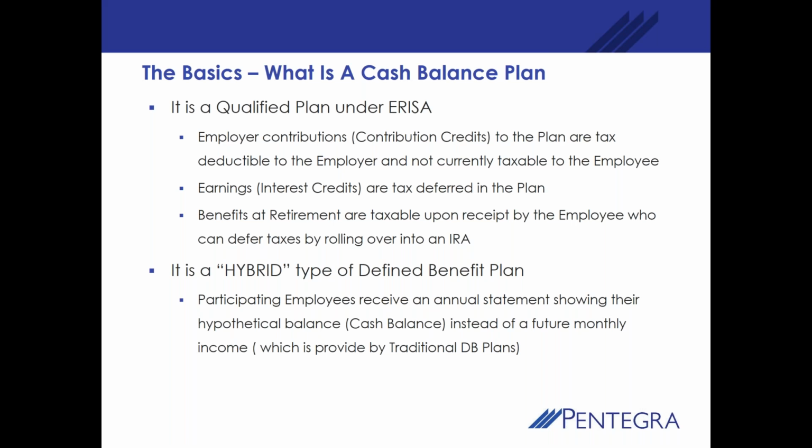In a profit sharing plan, we are defining the current contribution. With a defined benefit plan or a cash balance plan, we're actually defining a future benefit, and then we're working backwards towards a current contribution, what is called a contribution credit to the plan. They're tax deductible to the employer. They're not currently taxable to the employee. Earnings are tax deferred in the plan.